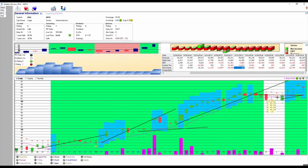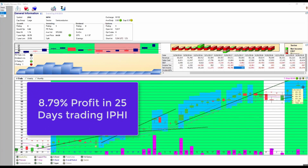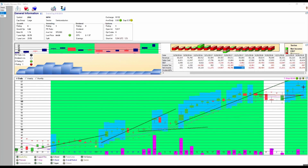If we take that to today, Friday the 9th, and you look at the high of 64.97, if you got out here on this red candle, that would be an 8.79% gain in 25 days. So pretty good for a single month of trading.